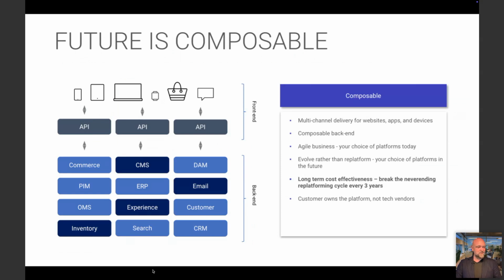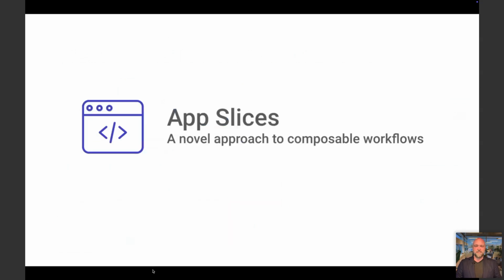We're aiming to deal with that today with a new technology we call app slices. The idea here is to bring native capabilities of Ucommerce to other platforms, so you can start to do your workflows within a single platform where it makes sense. And I have some examples of that. But before we get into that, let me just show you the challenge here.